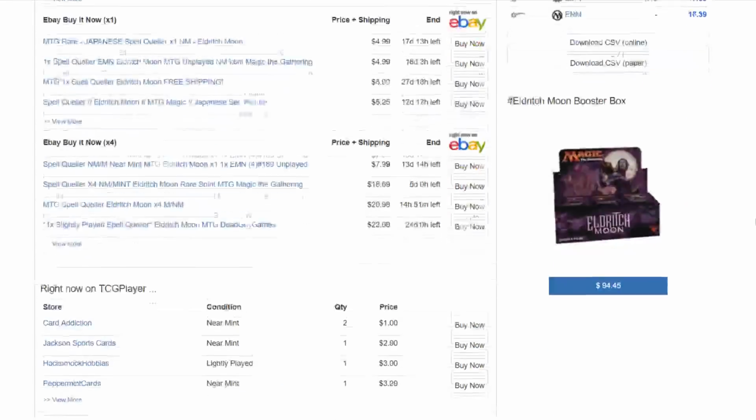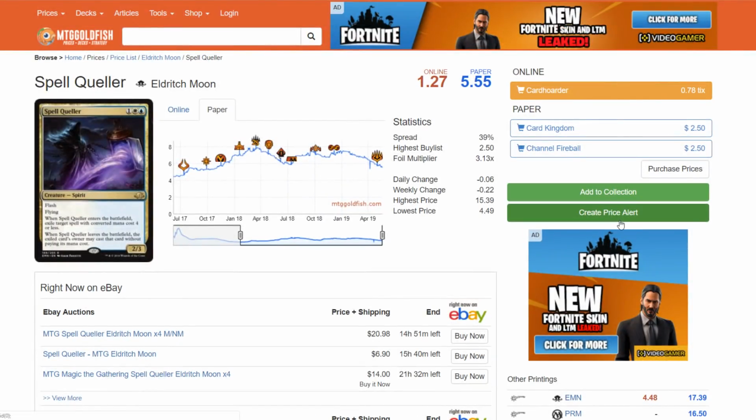The meta shifted. When we predicted this back in September, October, the Spirit decks were very, very prevalent. They were winning tournaments left and right, and I said it was just a matter of time before they took down a major tournament. There have been some good showings of Spirits in some of the more recent paper showings, as well as the MCQs for Magic Online.